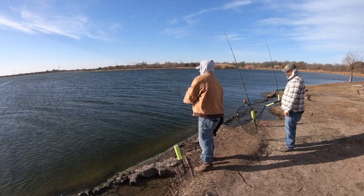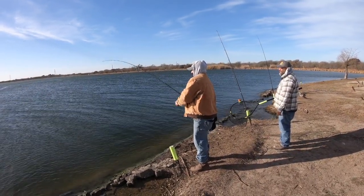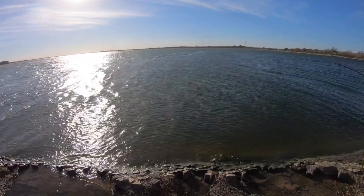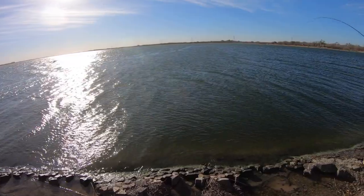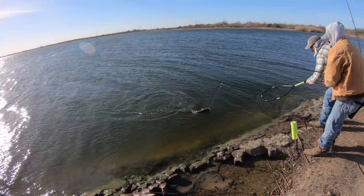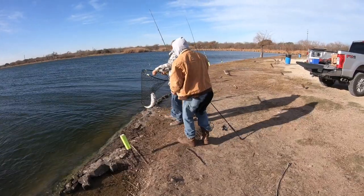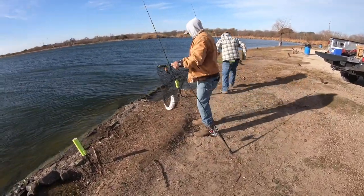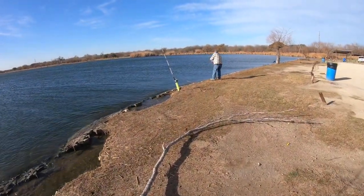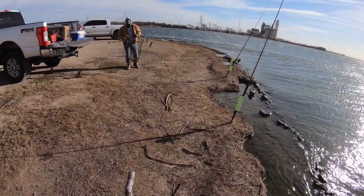Let's see what you got. And he had like no line on his spool. See what he's got. I couldn't even take it out of there. Oh no? What do you think, red or a catfish? That was a red. There you go. Hey, your first one, down there. Hey, that's going to be close. Is it on there? Came off?